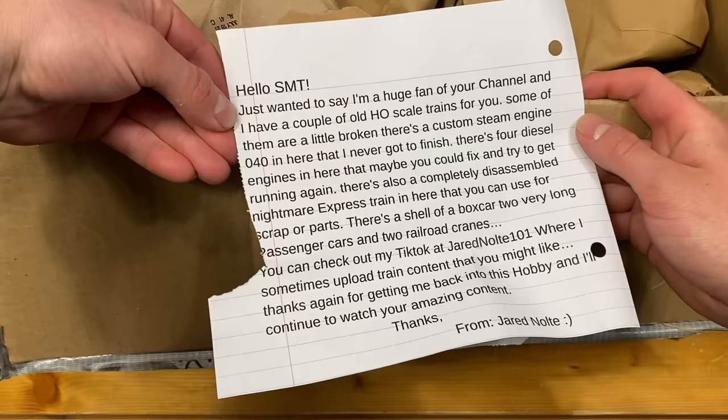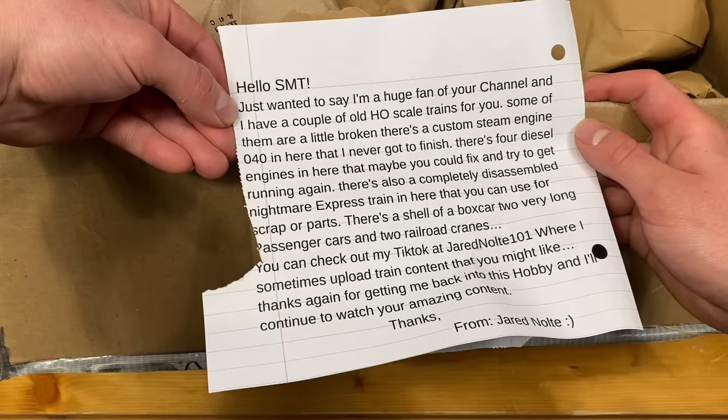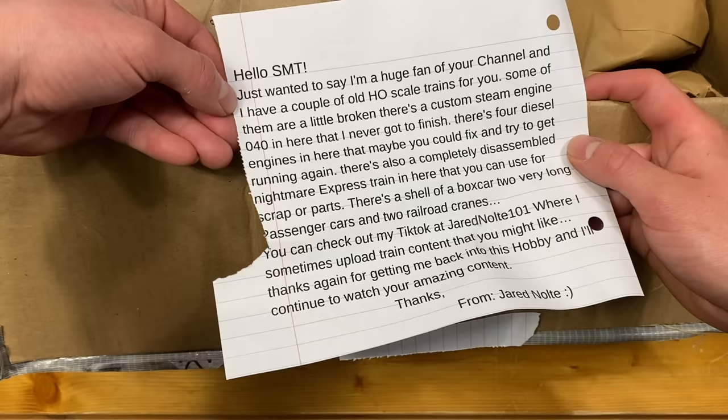Hello SMT, I just wanted to say I'm a huge fan of your channel and have a couple HO scale trains for you. Some of them are a little broken. There's a custom steam engine 040 in here that I never got to finish. There's four diesel engines in here that maybe you could fix and try to get running again. There's also a completely disassembled Nightmare Express train in here that you can use for scrapper parts.